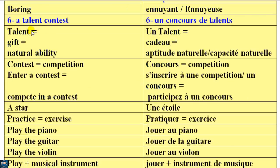A talent contest. British: contest. American: contest. Talent: natural ability. Ability. Contest, competition. Enter a contest. Compete in a contest. A star.